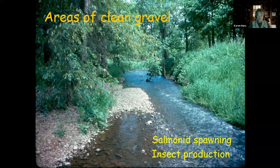And then when they get big enough, they start moving around looking for food. That's where they're going to go back to if they feel threatened. They're going to go back and dive underneath those rocks. And so these areas of clean gravel are really critical for fish and for maintaining healthy water quality.